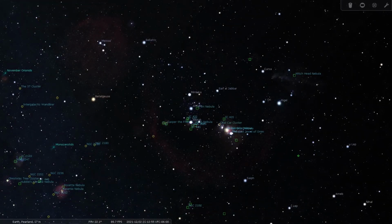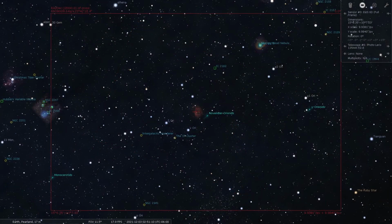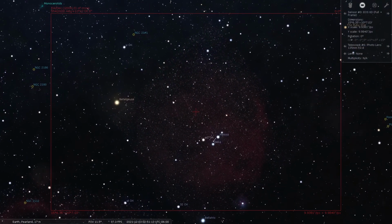Also, I can input my camera gear so I can see how certain targets are going to look without having to manually shoot them. I can tell that if I tried to shoot this target, it would be way too small. But over here, this seems to fill my frame nicely.